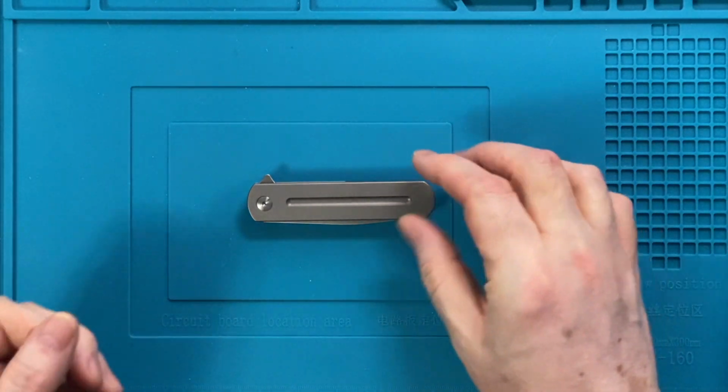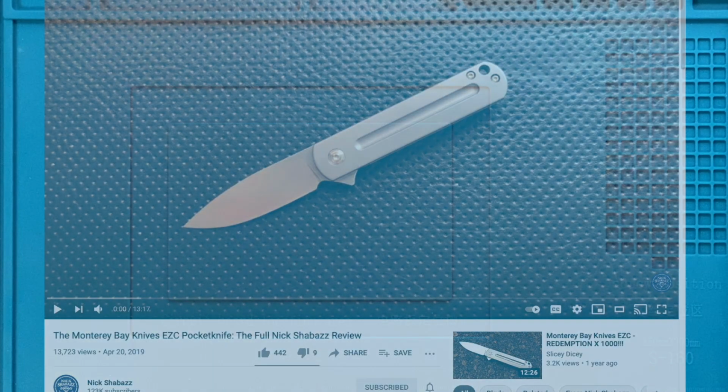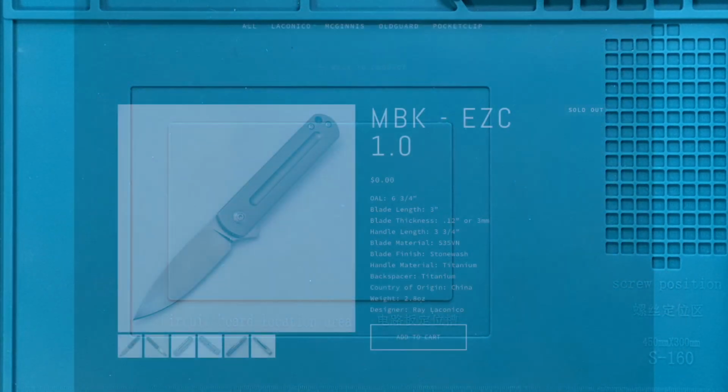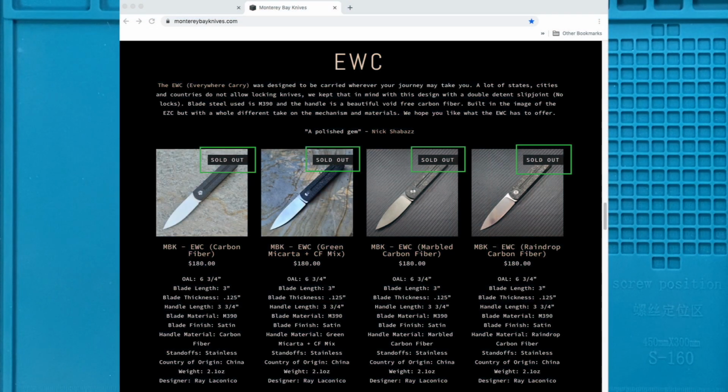I had read and seen YouTube reviews of the EZC 1.0, and I really liked what I heard and saw. However, by the time I learned about this knife, it was unavailable. Monterey Bay Knives is one of those small shops that sells all they can make and always leaves people wanting more. They never have any inventory, and their announced drops of knives usually sell out within a day.